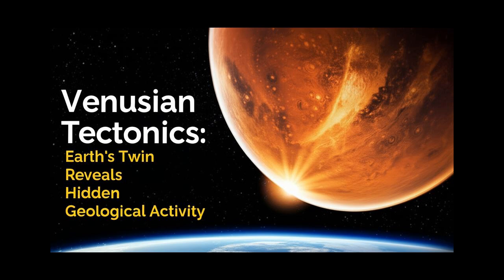So what's next in our quest to unravel Venus' secrets? The future is incredibly exciting. We have new missions on the horizon, like NASA's VERITAS orbiter, that's Venus Emissivity, Radio science, InSAR, Topography and Spectroscopy, slated to launch no earlier than 2031, and ESA's EnVision mission. VERITAS, for instance, will be a game-changer.